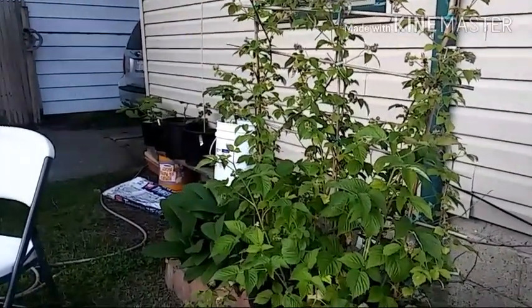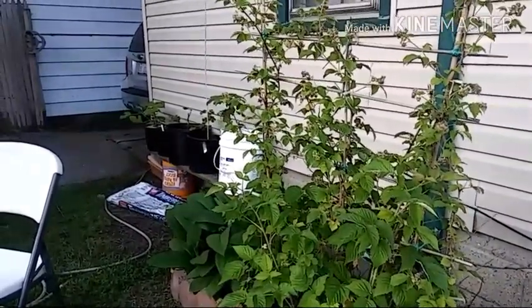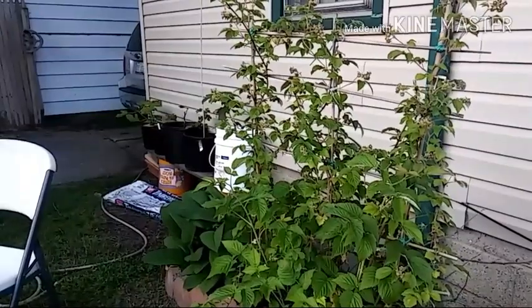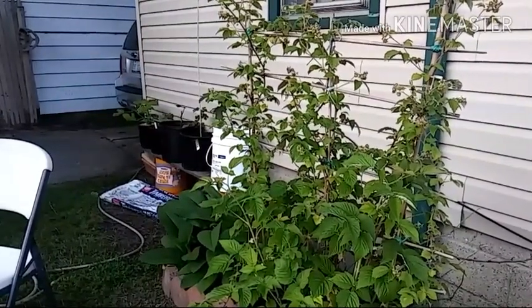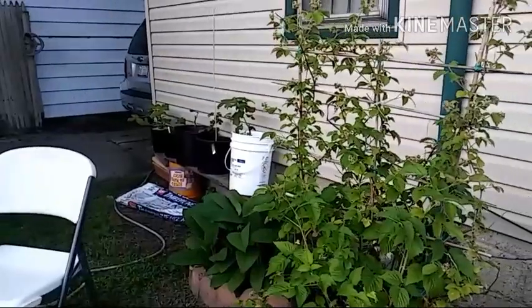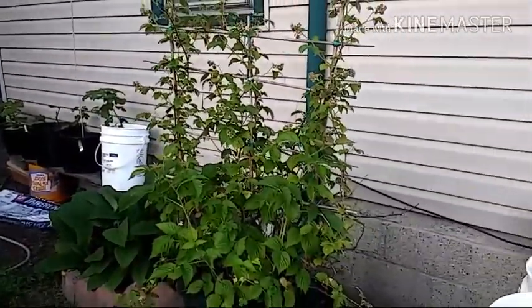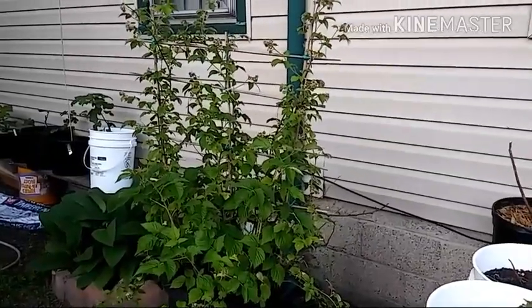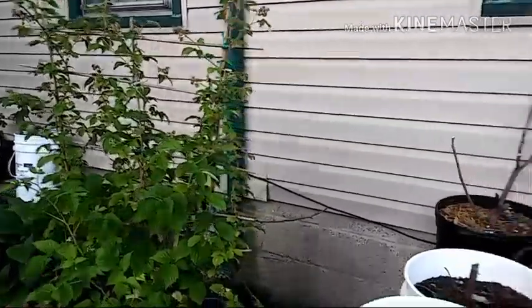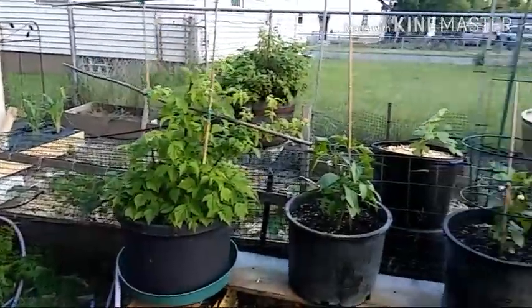This thing is loaded. I have to do a little trimming. I was not really doing what I was supposed to in terms of cutting back everything so that the new growth can come in, but it's still doing good. We got the new canes in, because those will grow on the first year cane.